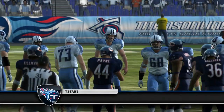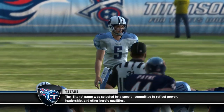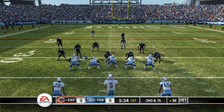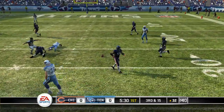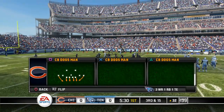Square option. Cover two. I just need more people on the line. That's the reason. Makes the short throw. It's tipped. Third down coming up after that incomplete pass.